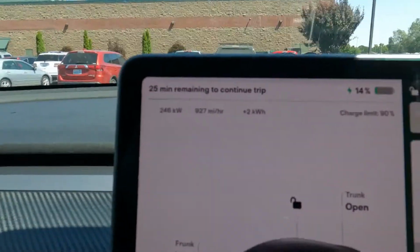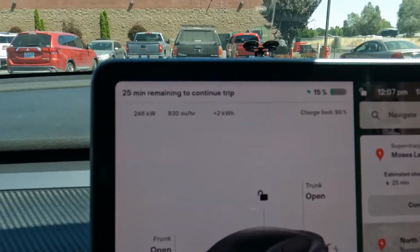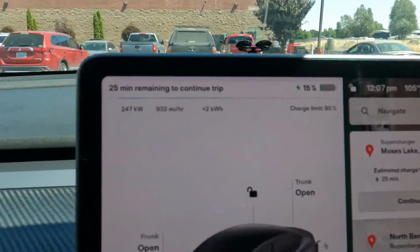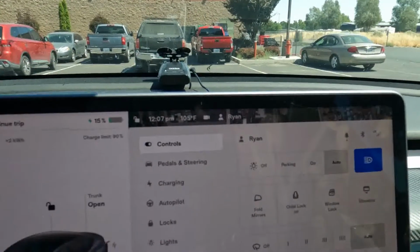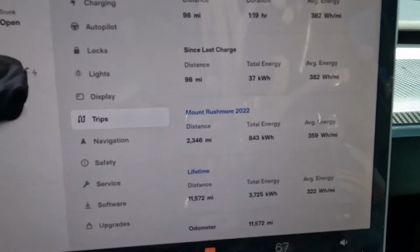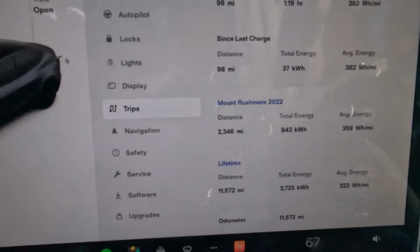We pulled into this one in Moses Lake with 13% state of charge, and we've got to get a nice big fat battery to get to North Bend. So 25 minutes to go, but we are cranking at 247 kilowatts. Awesome. And let's just see how much we've done so far for the trip. So far, 2,346 miles, 843 kilowatt hours, and we've averaged 359 watt hours a mile. Dang. And I do believe we are at about $150 or so for the total cost of the trip up to now.